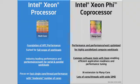Now, if you look at the Intel Xeon Phi, what it does is it delivers performance and performance per watt for highly parallelized compute workloads. It does that by utilizing the higher number of cores, the higher number of threads it has, along with a wider 512-bit wide SIMD engine. So that's clearly a differentiation it delivers over what we have with Xeon.